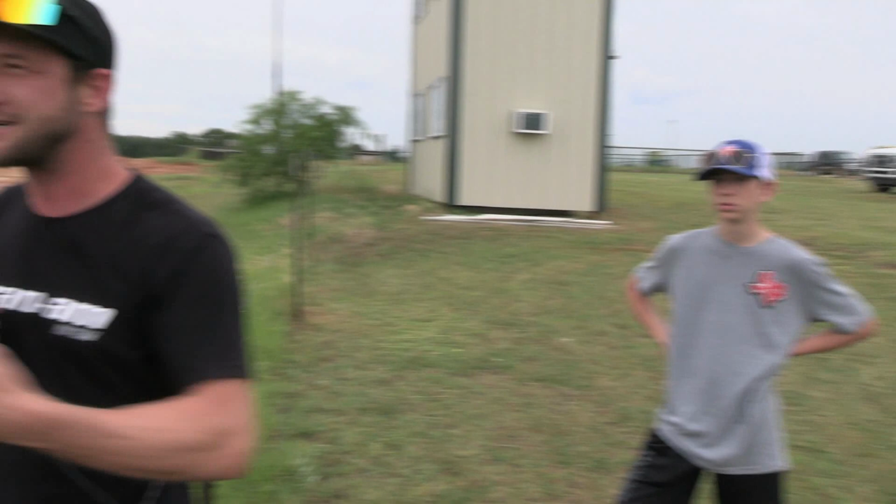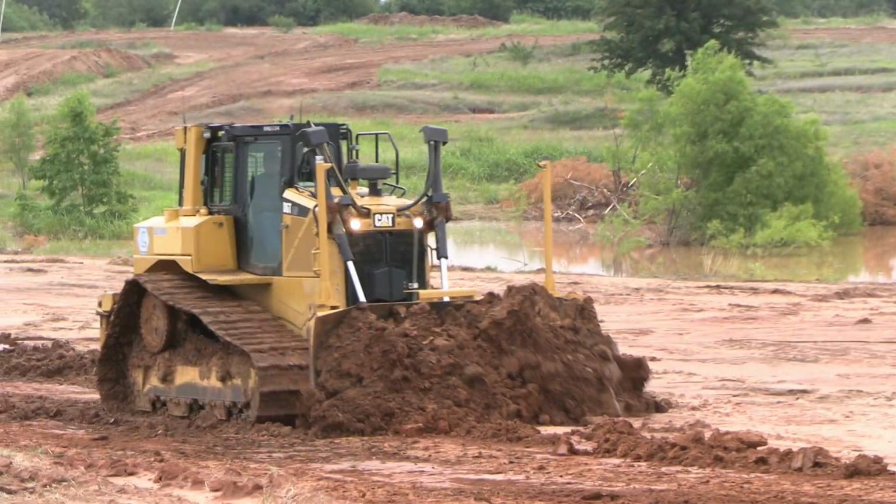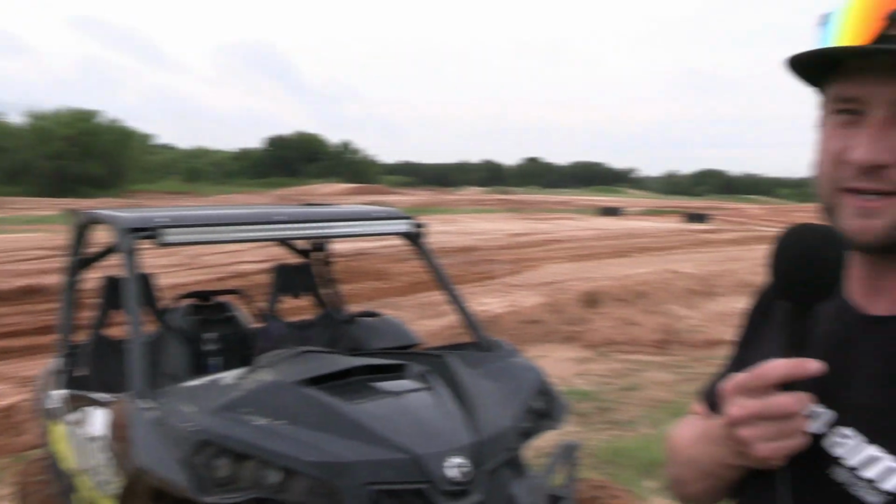Something I think everybody's going to be pumped on is right here you've got this beautiful grassy hill and you can see the entire track. So definitely been doing a lot of work out here and it's going great. I'm excited to see what it looks like in a couple more weeks.